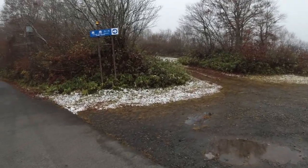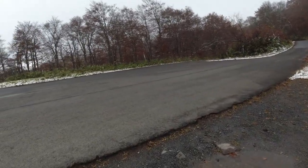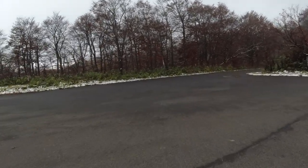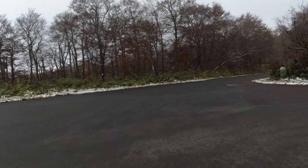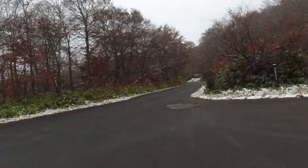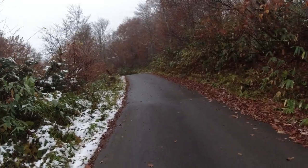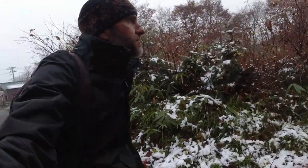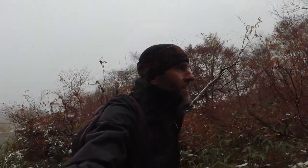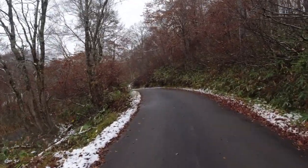Let's see if we can find that lake. She gave me a map. I showed a little lake, not sure how far. So, which way to go? Well, I think that up will be more interesting. Yeah, there's like little frozen things in the air. Not exactly snowflakes, not hail. This is an experience, man.